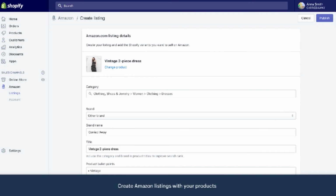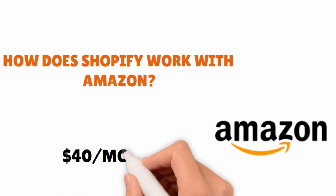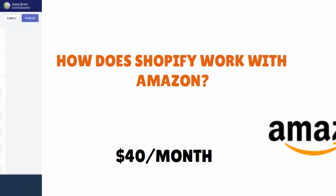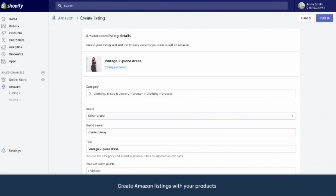But to become a professional seller, there is a charge of $40 per month to pay. There's also a small referral fee to deal with, but the cost of that will depend on your product's category or niche. All right, so the quicker you get your application in, the faster you'll be able to start selling, because Amazon still needs to review your application and approve it. So with your professional seller account ready and approved, you can add your Amazon sales channel to your Shopify store. Just go to your Shopify admin page and click on the plus button next to your sales channel option.